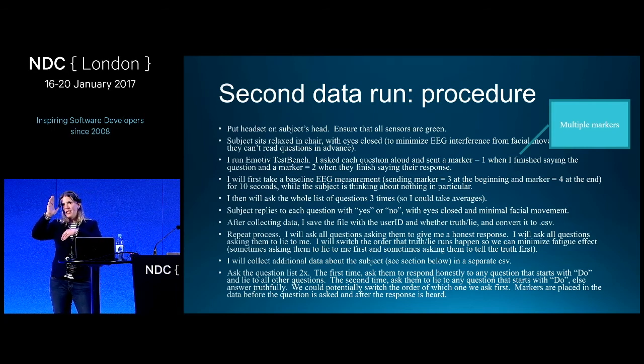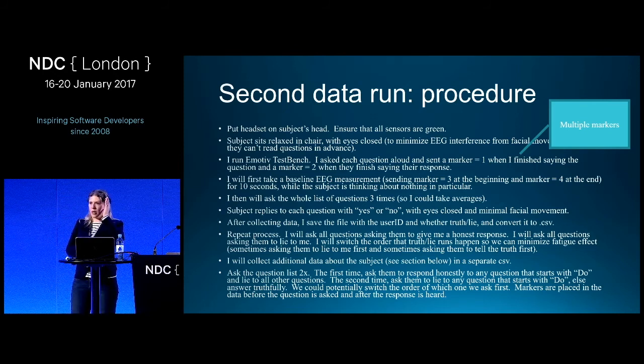Before, on the very first run, I think I only put one marker in the data, which was after I stopped asking the question and when he started answering, and then I was grabbing a time around that. And so I started sending one at the beginning and one at the end to be able to pull out all that data accurately and then mess with it.